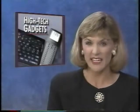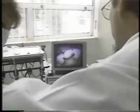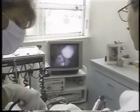The rest of the crew men and camera can look inside. A new dentist trick to get a closer look at those pearly whites. A video scan pen-sized camera is popping up in dentist offices around the country, including here in South Florida. The tiny camera magnifies the image 15 times so dentist and patient can spot problems inside the mouth together.